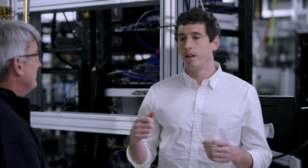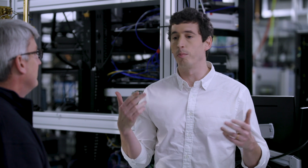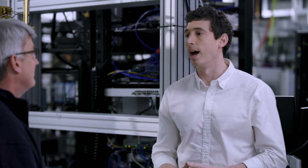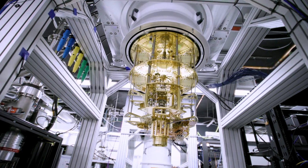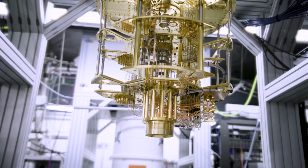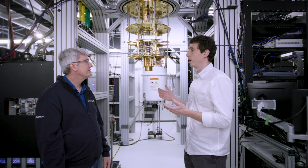What goes on here? The lab is where we measure all our new devices and new materials, and come up with new ways to do control and readout. Basically, all the hardware gets tested in the lab. Can you tell me a little bit about this fridge here and the chandelier? Certainly, yeah. So this is a dilution refrigerator. It's a pretty standard instrument in the field, and it's something that we use to cool our quantum devices to extremely low temperatures.